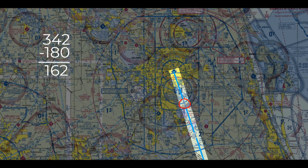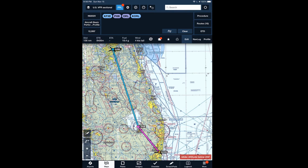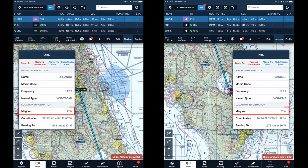Since they're both wrong, but wrong together, it doesn't change the magnetic course on your GPS or FMS if the magvar value of 0 degrees is pulled from the database. Many pilots use apps today. Let's see what the same route looks like in an app. You can see we get 348 degrees magnetic, or the 168 degree radial, instead of the 162 degree radial, or about a 6 degree difference. Looking at the magnetic declination values the app is using, we see 7 degrees magnetic variation, which is more accurate, but different than what the FMS pulls from its database.